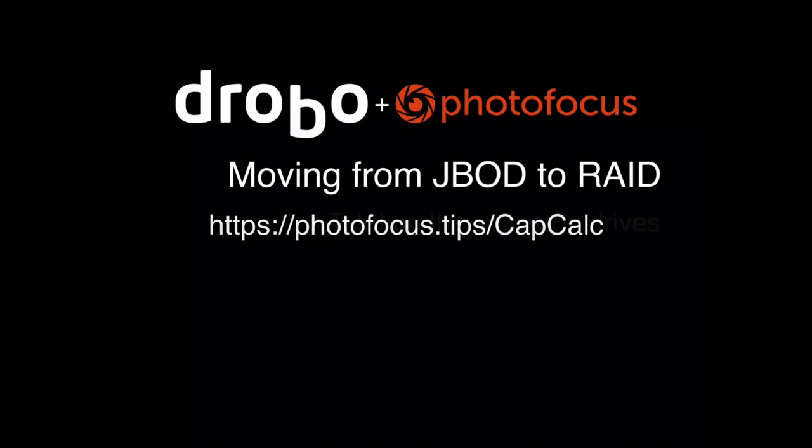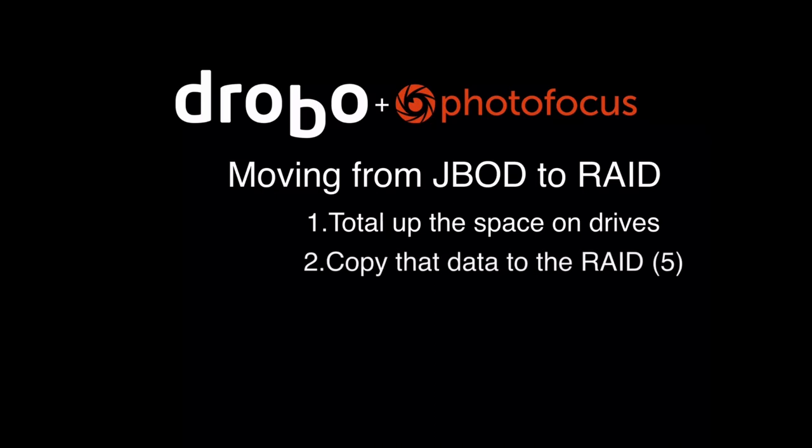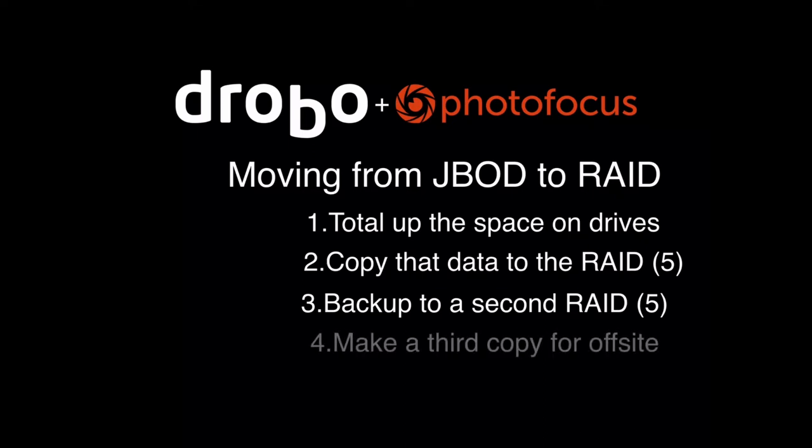So once you know how many drives, all you do is copy each of those disks back over onto the RAID volume, and everything's in one place. We're not going to get into folder structure because that gets really confusing, but this is the basic idea on how to handle this. Next, you want to back up to a second RAID 5 device. And we'll talk about what backups are in just a minute and how they differ from protected storage. And the next thing is you want a third copy for offsite.